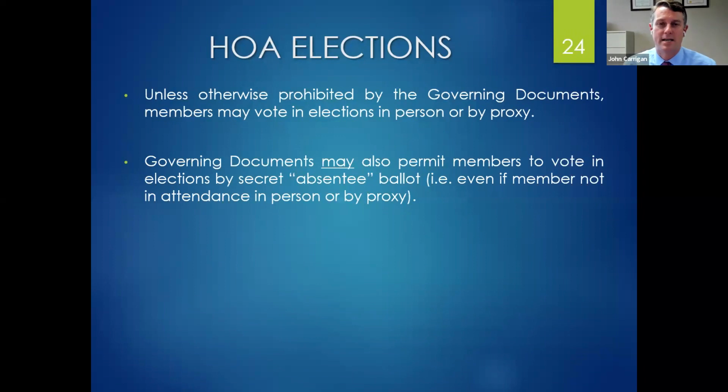Think of a limited proxy almost like an absentee ballot. It's distinguishable, because it's not defined as an absentee ballot, that's a different thing, but it's equivalent. It's a piece of paper mailed to you with the second notice of the annual membership meeting and election that lists the candidates who have put their name in the hat. I check who I want, I sign it, and I mail it back to the association. If the proxy holder is left blank, the secretary of the association by default will cast a ballot as you've instructed on that proxy.